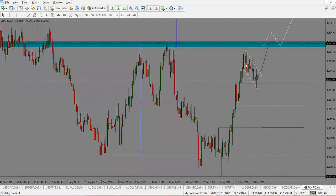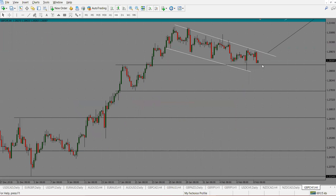But you can see that descending wedge, or flag, whichever you want to call it. You know what happens when that breaks: it breaks to the upside. So that's what we're expecting. But maybe for some reason that doesn't play out. It just refuses to obey the rule and go up as we expected. If that doesn't play out, so good.